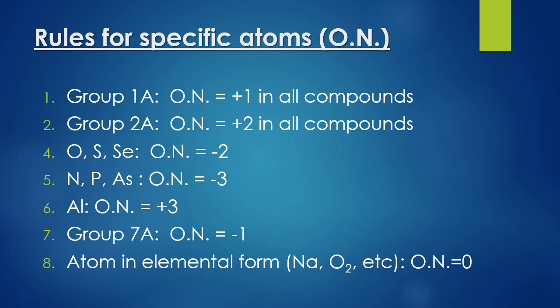So here's a summary of rules for specific atoms. Group 1A, the alkali metals, their charge or oxidation number is always a +1. For group 2A, the alkaline earth metals, the charge that they form in ionic compounds is always a +2. Looking at group 16, oxygen, sulfur, and selenium form a -2, so they gain 2 electrons to form a -2 anion. Nitrogen, phosphorus, arsenic, -3.